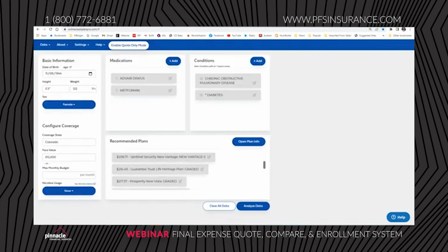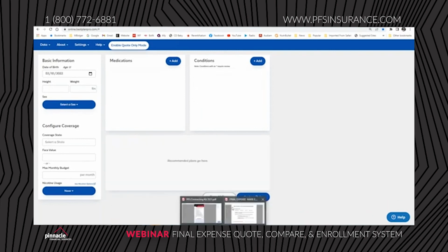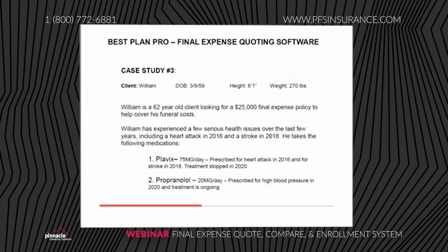Okay, and same thing. I can go ahead and save this. I can email it to my client. I can print this out. However I want to get this information over to my client, there are definitely ways to do that. I'm going to clear that data, and we'll do one last one here for you guys. Certainly appreciate you sticking around in the presentation. I know it can be a little cumbersome.